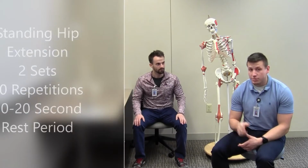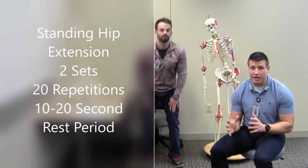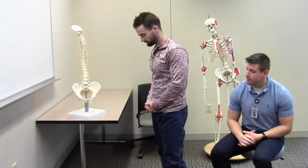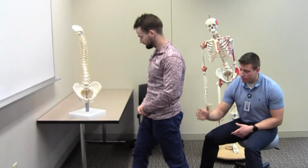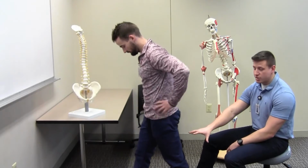All right, so the next exercise you will be performing is a standing hip extension one. You will perform this for 2 sets for 20 repetitions on each leg with about a 10 to 20 second rest in between, and feel free to take more rest time if need be. So notice what Kyle's doing here. He's going to put one leg forward and one leg back. The back leg is going to be the one that you'll be stretching.